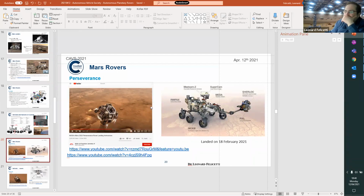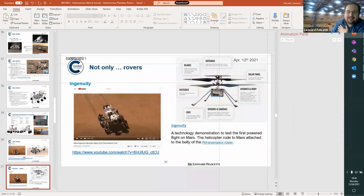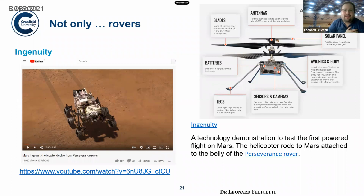And why? Because the mass of the rover is 900 kilos, and of course we couldn't land that amount of mass only with a parachute. The final velocity would probably be too high, or the parachute would not be able to provide enough drag to land in a safe way 1,000 kilos of mass. The only way that NASA and scientists had for a safe touchdown was to have this kind of thruster phase that was designed, and successful, I would say.